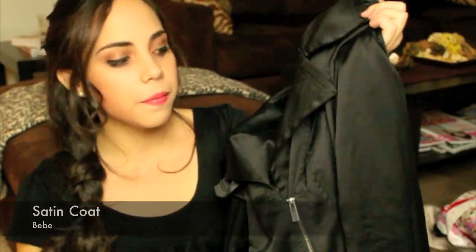And for my night outfit, I'm going to use this black coat that I got at Bibi. And as you can see, it's a little bit more dressy than the other one. It has shiny fabric and it's longer, so it's easy to wear with dresses and stockings.